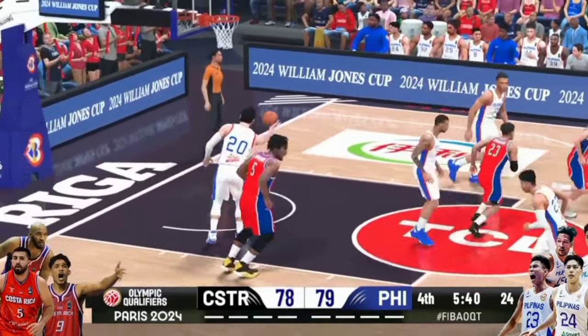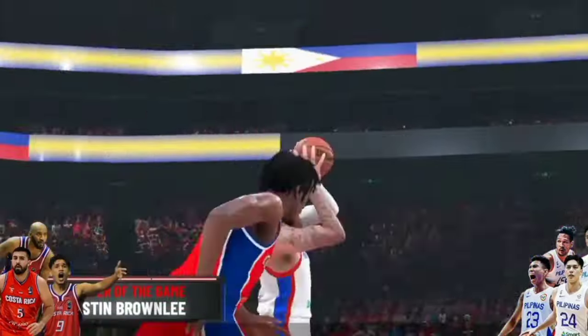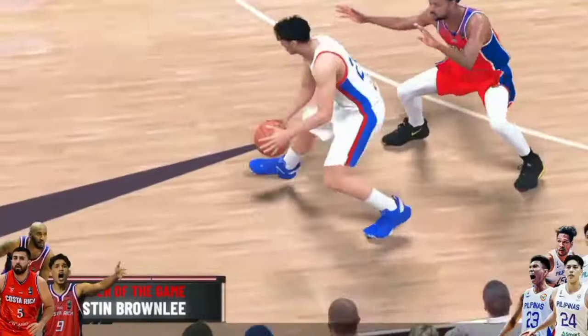And that one goes in. Two from the line that time. Tearing it up on both ends of the floor. So impressive. And the other squad has looked helpless to stop him.